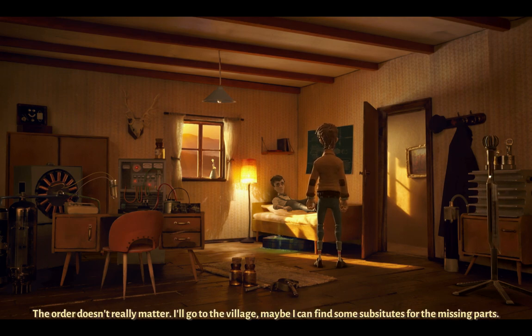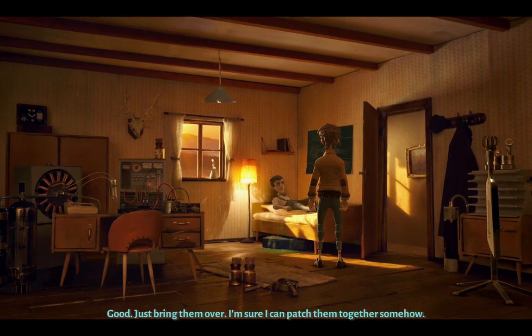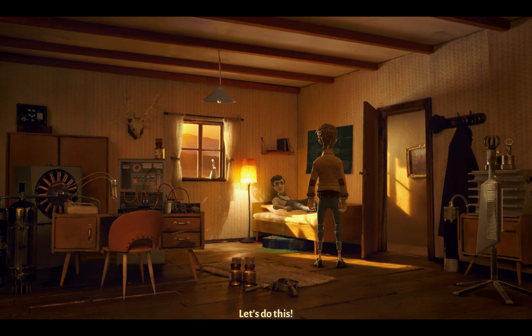I'll go to the village. Maybe I can find some substitutes for the missing parts. Good, just bring them over. I'm sure I can patch them together somehow. Let's do this.